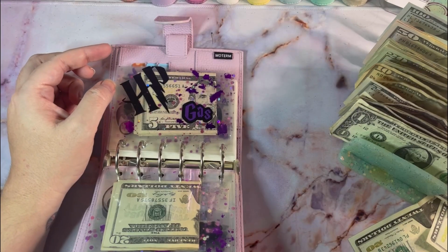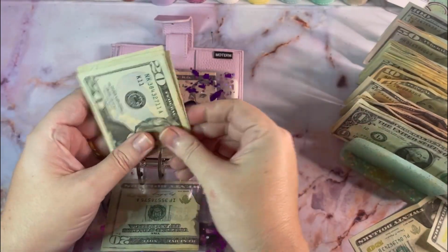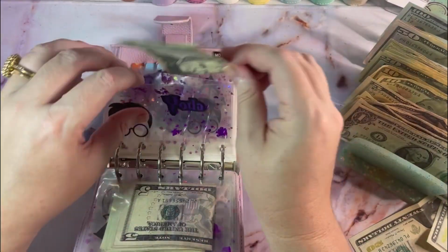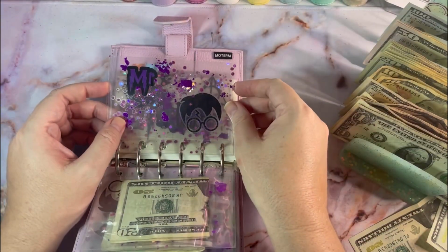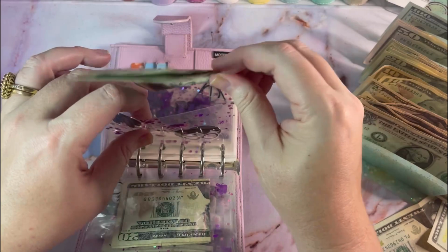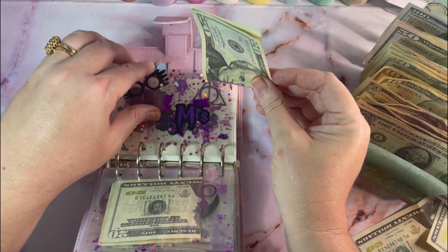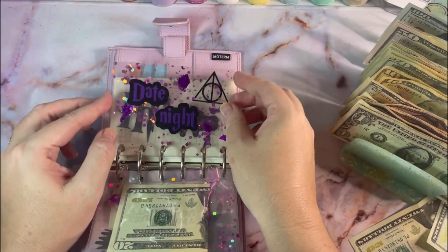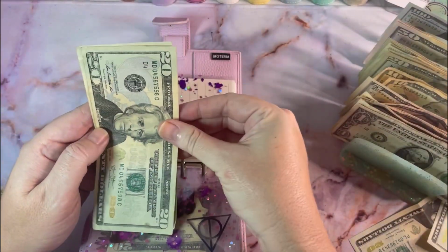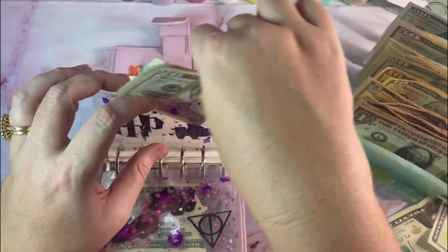Gas is going to get $80, so that's 20, 40, 60, 80. Yoda is going to get $20. Mister is going to get $40, and this is for my husband's spending money for the week. Mrs. is going to get 20, and this is my spending money. And date night is not going to get anything, but takeout, miscellaneous, which is our takeout money. We like to do takeout at least once a week, usually breakfast on a Sunday, so we can be a little bit lazy, but it's going to be $40.